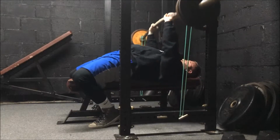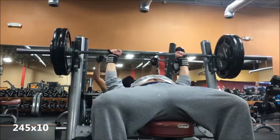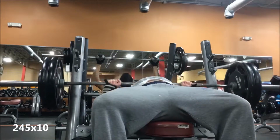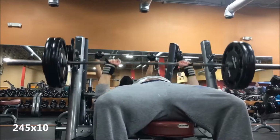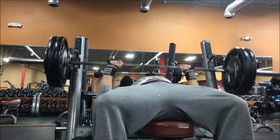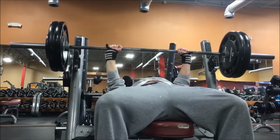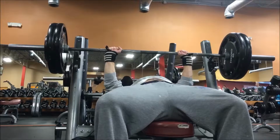So if this was a bow bar, I think I used 145. We're going to see if that pays off, because I think, like I said, the added volume is going to pay off over time. Here's Steve with 245 for 10. This should be called the volume episode because we have a ton of it going on.